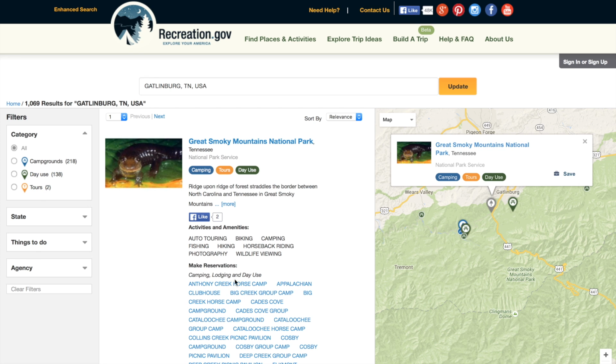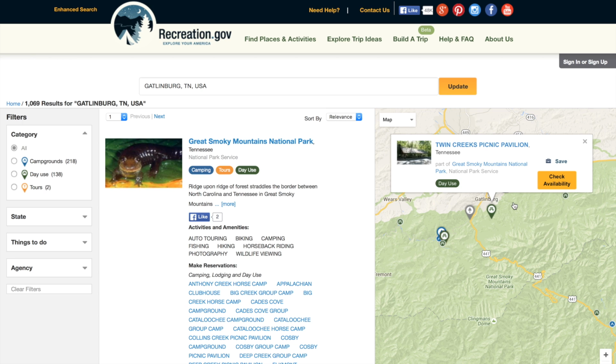You've got the left, you've got the middle, and you've got the right. Over here on the right, you've got a map, and it's going to show you all these different things. It shows you the Great Smoky Mountains National Park. What's this right here? Twin Creeks Picnic Pavilion. Different things. So it shows you on the map.